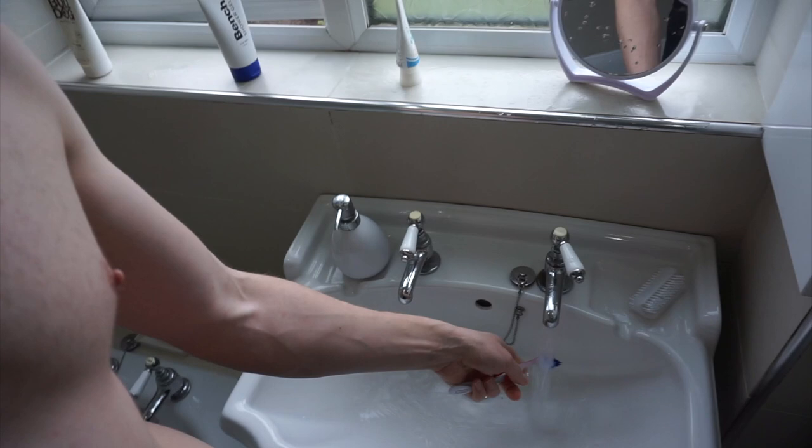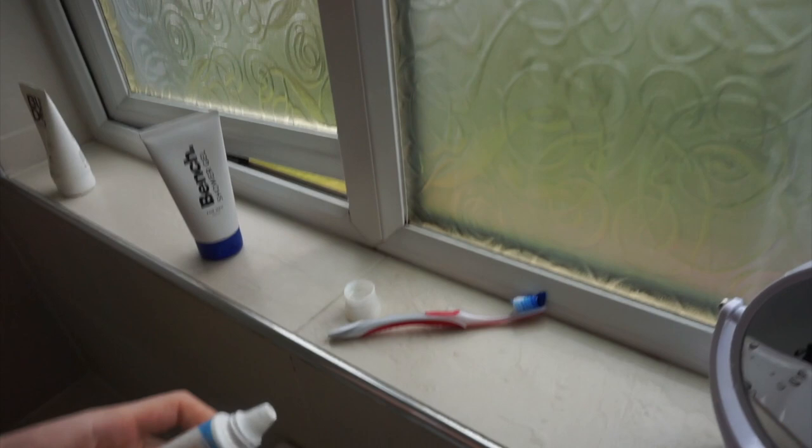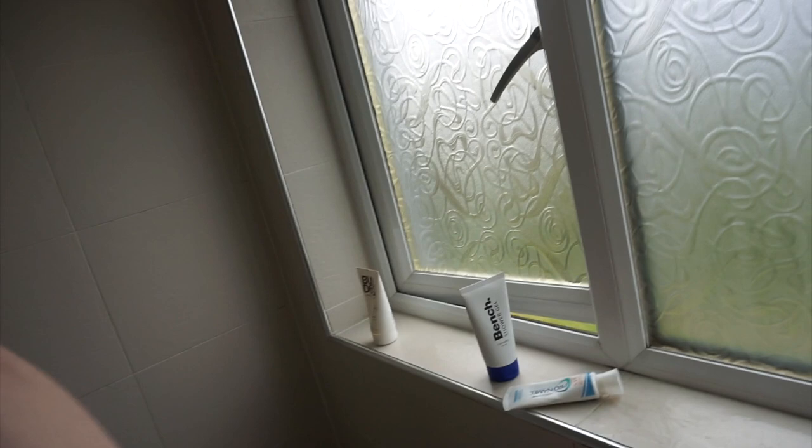So what I'm going to do is just run the toothbrush gently under the tap, and I'm then going to take some of the Sensodyne Pro Enamel, and I'm just going to gently apply that just to the top of the toothbrush. So you only want to get it on the part that's got the bristles on the brush, preferably nowhere else on the brush. And again, we're just going to give that another little rinse under the tap.